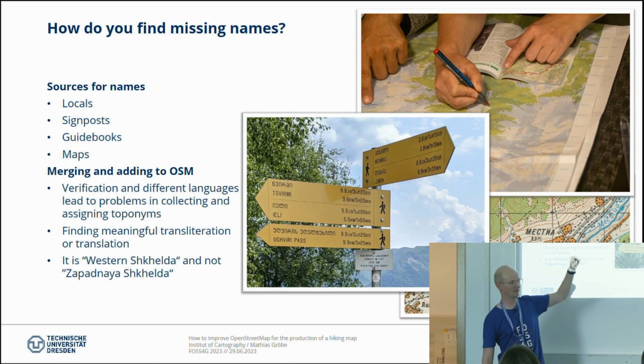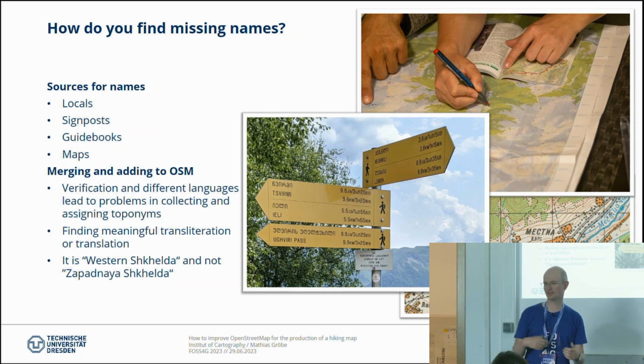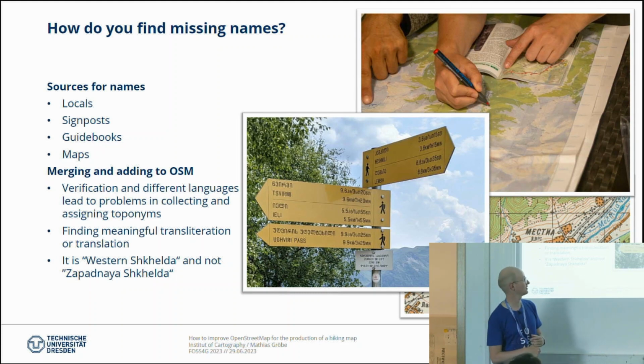We started with the signposts, where you can check the names, where it was written. We have guidebooks. There's also accumulated knowledge, and we have maps. And when we tried to assemble them in the same way as with the ways, collecting them in different languages, Georgian with its special alphabet makes it more complicated. We have Russian, we have the English transliteration, so there are many different languages around that we have to collect and sometimes also make a meaningful transliteration.